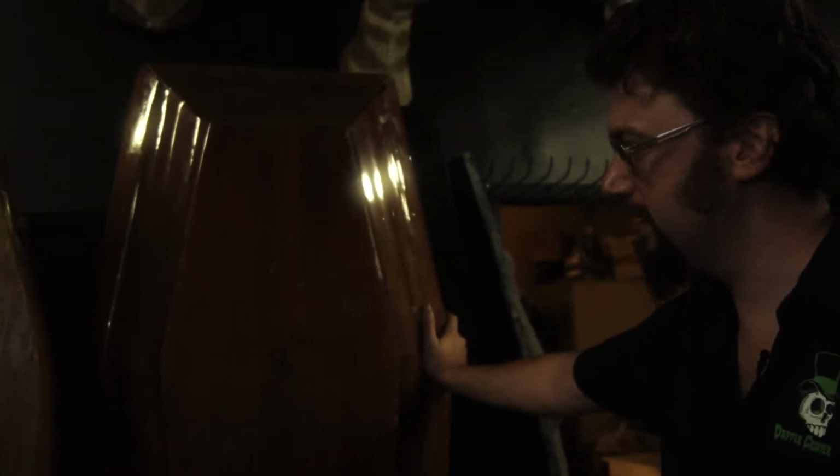And over here we've got our vintage coffins. It's a lovely one there. This rustic fellow was rented by Bruce Springsteen one year for Halloween. Oh, is that right? Yeah, it's got a nice Heartland coffin feel to it.